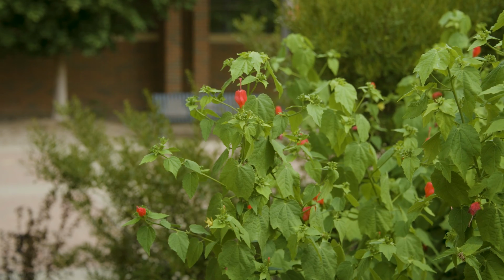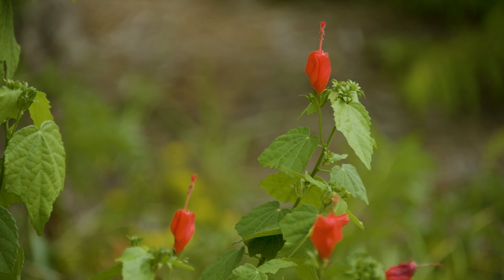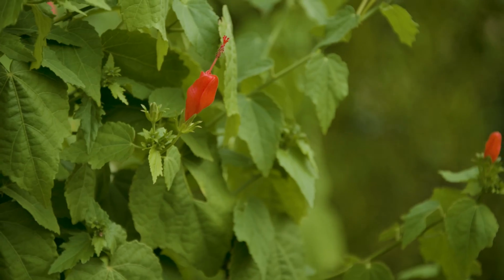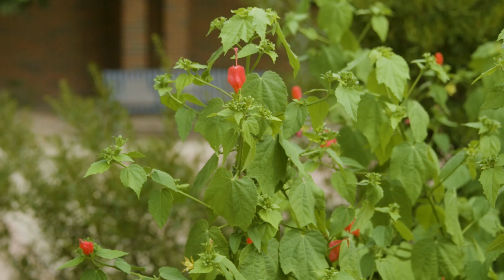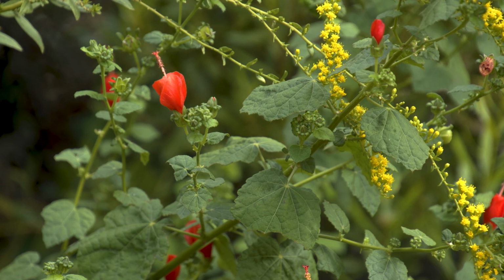And they are hibiscus-like flowers, and the petals are overlapping and never really fully open. But they resemble that of a loose Turkish turban, thus the common name Turk's cap. These are very attractive to pollinators, so hummingbirds love them, butterflies, moths, and many other insects.